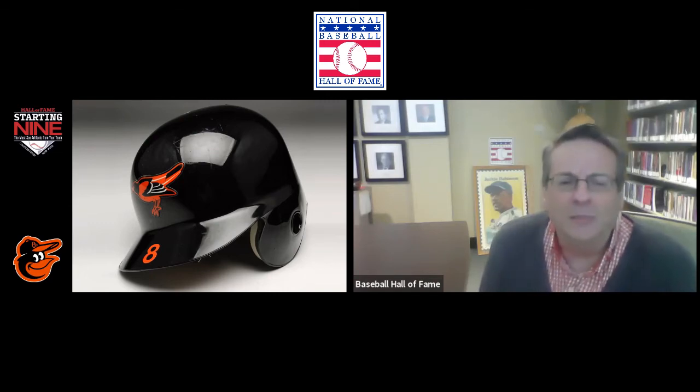In fact, if you go back to earlier years of baseball history, a lot of times you would not see the numbers on the helmet, but you do see the number here. Your thoughts on those three facets of this helmet? Certainly used. And in general, your helmet's going to last a long time.